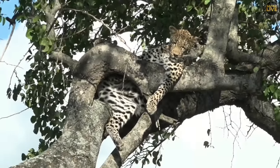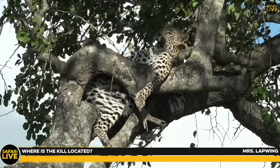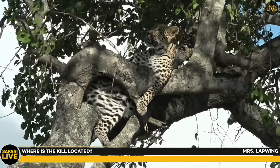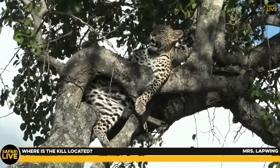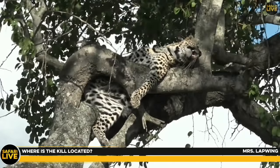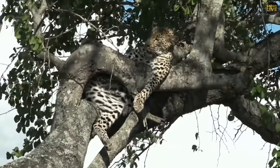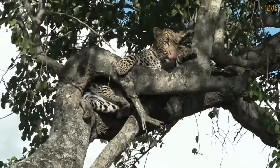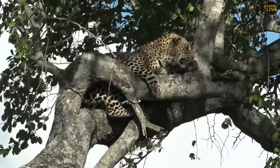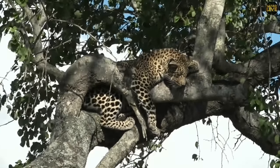So Mrs. Lapwing, the kill is on Chitwa. It's back to our back right of where we're sitting at the moment, so it's impossible for us to show you where it is. It's quite far from where Clalamba is, probably about 100 meters from where we are, right next to Kanagari Main. There are cars that side, so we're not moving at all. We're just trying to stay out of the way of all the cars with little Clalamba. But we'll show it later.